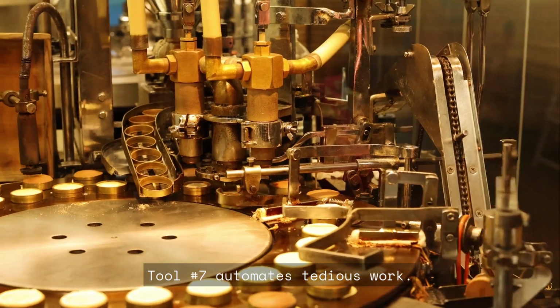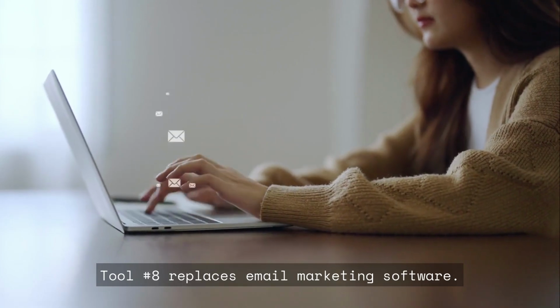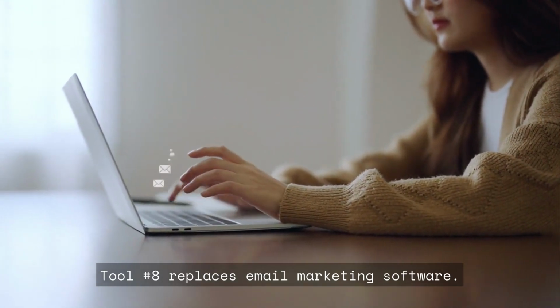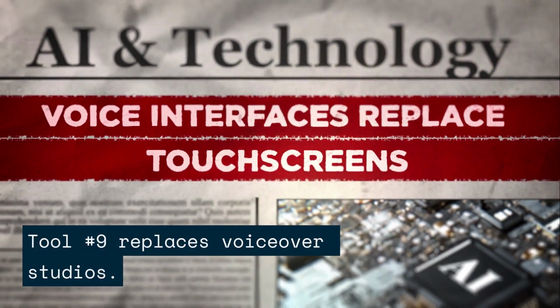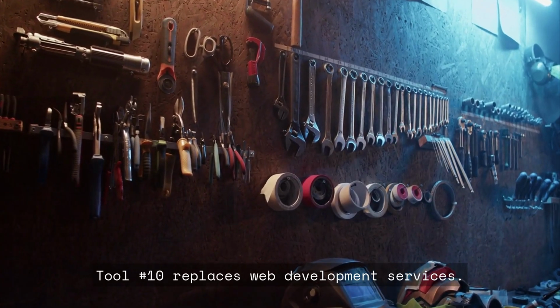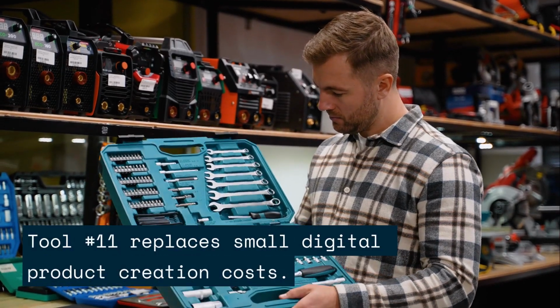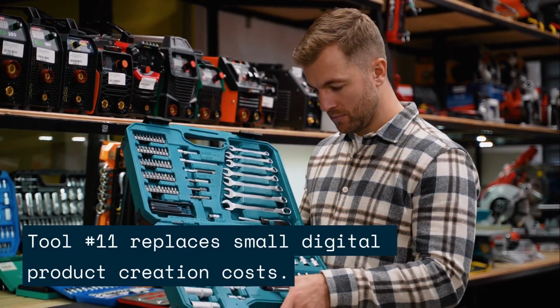Tool number 7 automates tedious work. Tool number 8 replaces email marketing software. Tool number 9 replaces voiceover studios. Tool number 10 replaces web development services. Tool number 11 replaces small digital product creation costs.